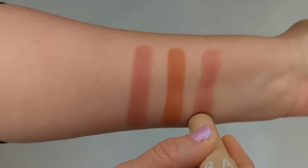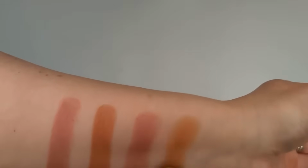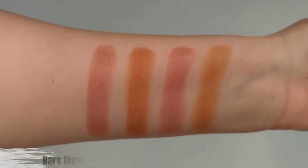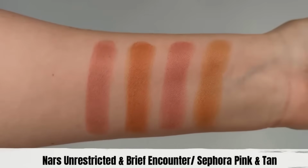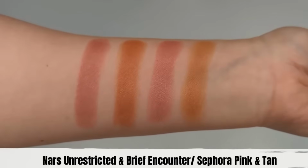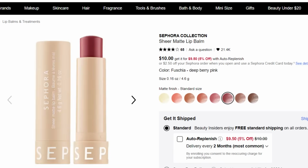And these two shades that I have give your lips that very your-lips-but-better type of vibe where you almost can't tell that you're wearing a lip product because it's not overly shiny or matte, so it just really looks like your natural lips. And I really love that about these. And I think the two shades that I have compare really well to the two shades of the NARS that I have. But I also find that the Sephora ones have a better color range in general.